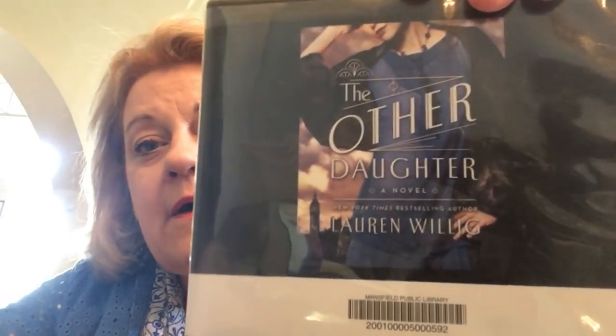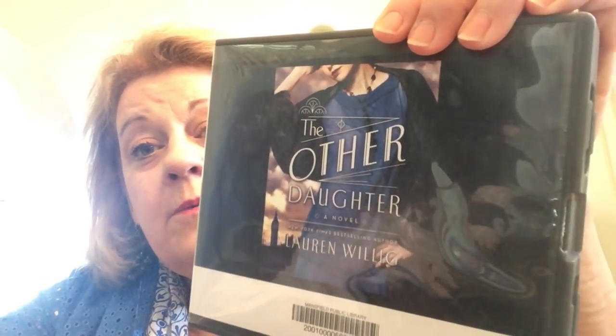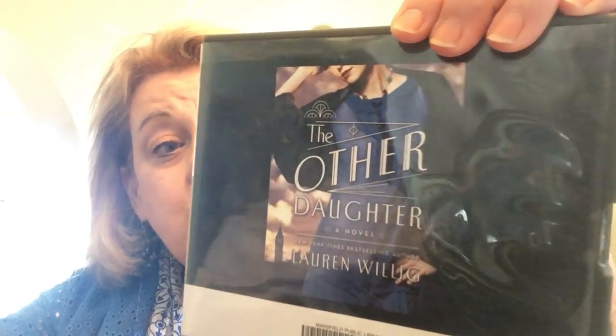But if you are a book lover, maybe enjoy listening to audiobooks when you are stitching. I just finished this book called The Other Daughter by Lauren Willig. This is another post-war book, post-World War I believe. But it is a wonderful story of a young woman and her struggles to find her family and then to find her place in English society because of her family struggles.